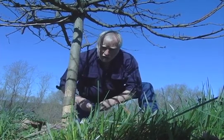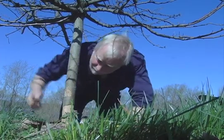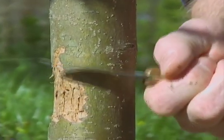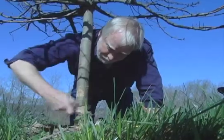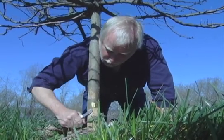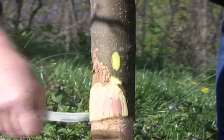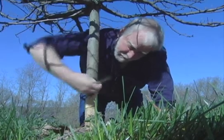Now, the first thing we want to do is to clean up this wound. And we're going to start by cutting right above the uppermost girdling, and then removing that bark. Sometimes it comes off kind of easy, sometimes you have to work at it a little bit. We want to have a nice clean section so that we can then connect the bridge graft.